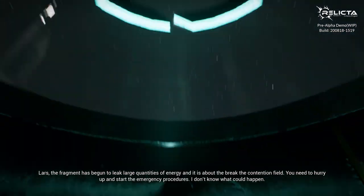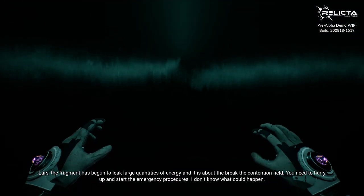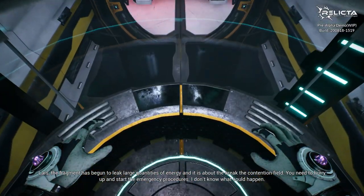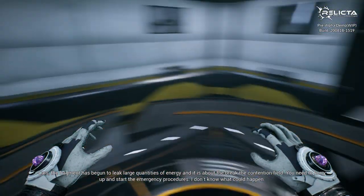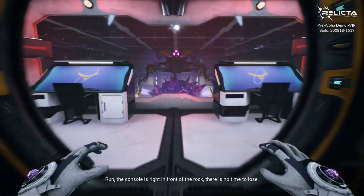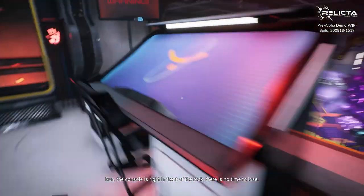Lars, the fragment has begun to leak large quantities of energy and it is about to break the containment field. You need to hurry up and start emergency procedures, or I don't know what could happen. Run! The console is right in front of the rock. There is no time to lose.